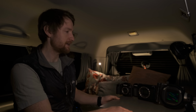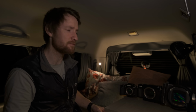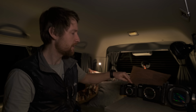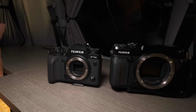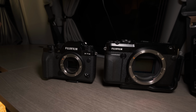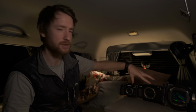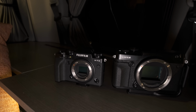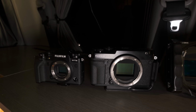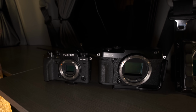So here we have a selection of cameras to compare and contrast and look at the sensors and see what we're dealing with today. So 2 cameras here, this one and this one. This is my Fujifilm X-T4 and this is my Fujifilm GFX 50R. So we've got a crop sensor camera and we've got a medium format camera. Now the difference in quality between these two is night and day, and that's because the sensor size, when you look at the sensor of the X-T4 versus the sensor of the GFX, there's a noticeable difference in size. The medium format sensor is much bigger.